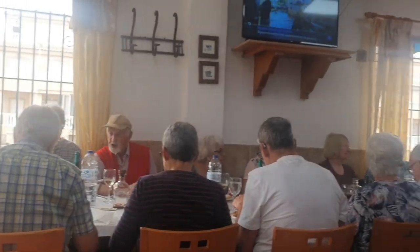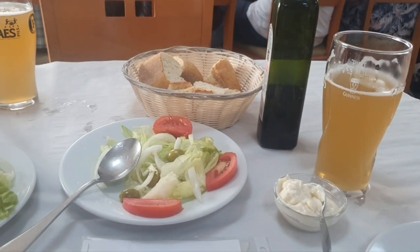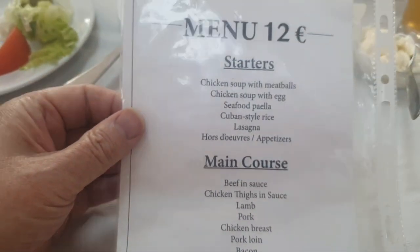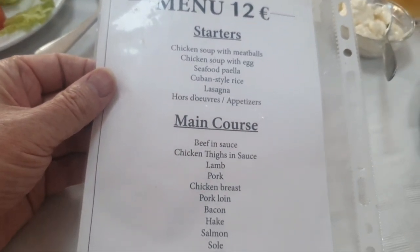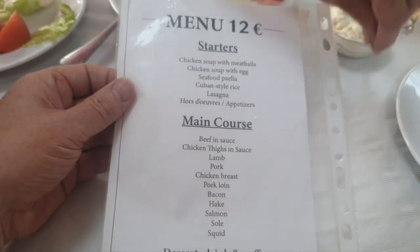Restaurante Avenida. Looks like it's very busy. Very busy. And we're coming in for a menu del dia. If you can hear me, if not, I'll mime a voiceover. Super busy. We were lucky to get a table. Salad. And bread. Three-course meal for 10 quid, basically.